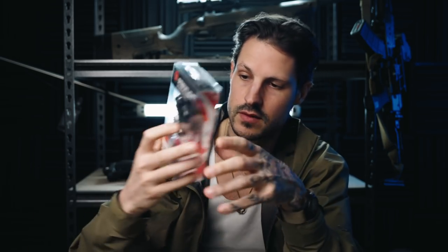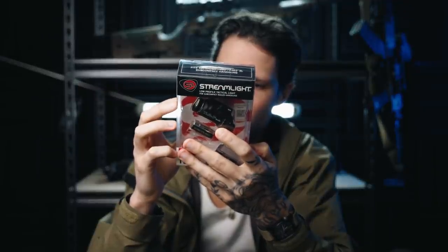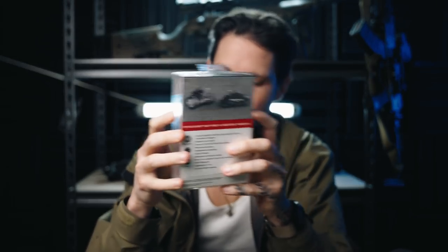Then I've got a Streamlight specifically made for this P365. And I believe this is a 300 lumen light. It's waterproof and all that good stuff as well. So, why don't you go ahead, get dressed. And I'm going to put this together for you. Just give me a few minutes and then we'll be good to go.